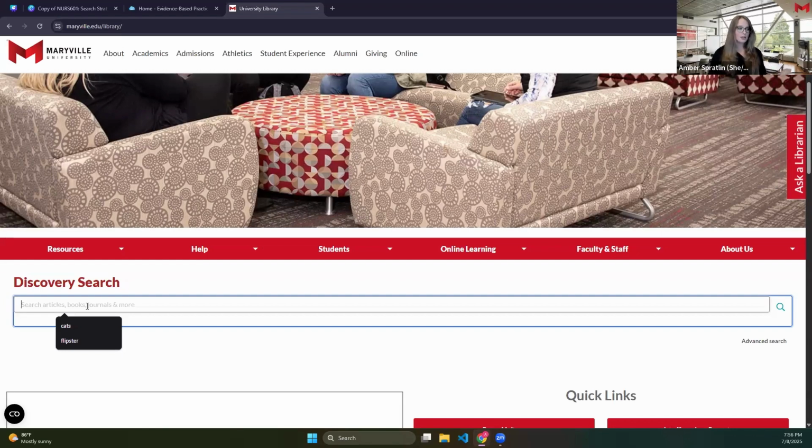I might type in adults and hypertension, move my mouse, and exercise, and medication. Now, I boiled that question down into its key components and then put them together with capital A-N-D, and. What that tells the search engine is I need adults and hypertension and exercise and medication all to show up for it to be relevant to me.